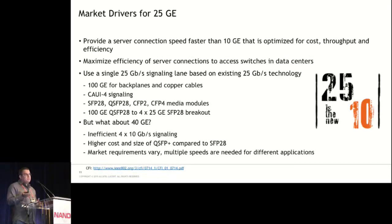Back then, 10 gig signaling was efficient. Now 25 gig signaling is more efficient. So it's kind of evolved in what we can support. The QSFP+ is also more expensive than the SFP28, and kind of the theme through this presentation is there's a need for both. There's a need for 40 gig, there's a need for 25 gig in the data center.